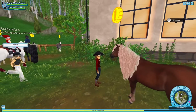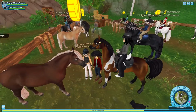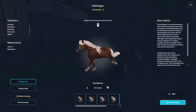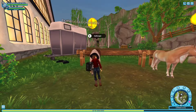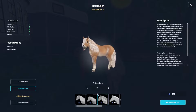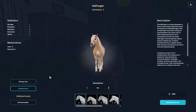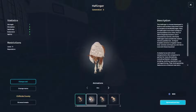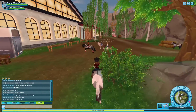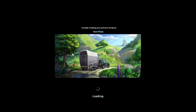Are they here? I do like this one, the light one, like this one with that mane. Oh, that's cute. Actually, that one, oh, that looks nice with that mane though.